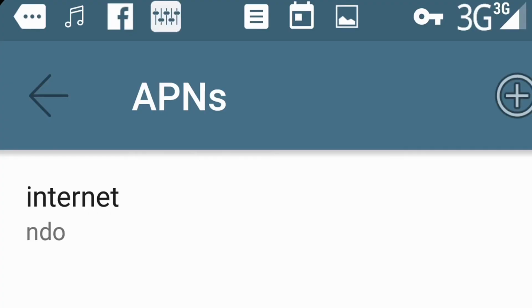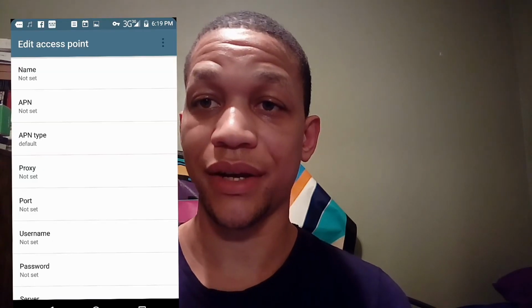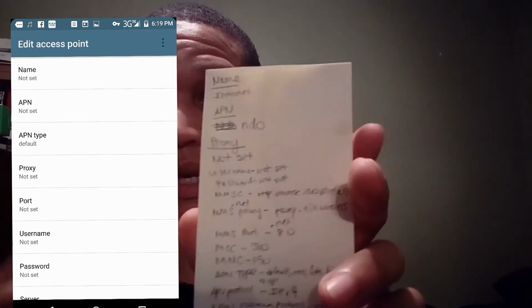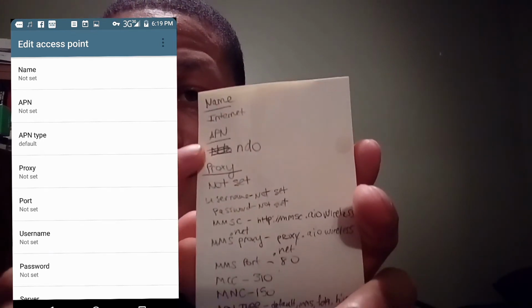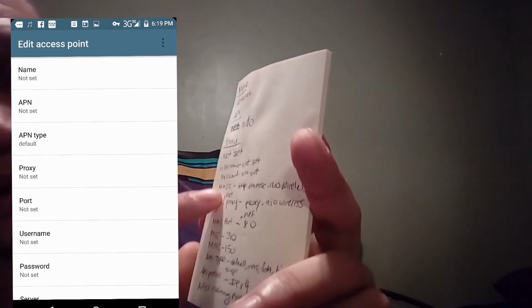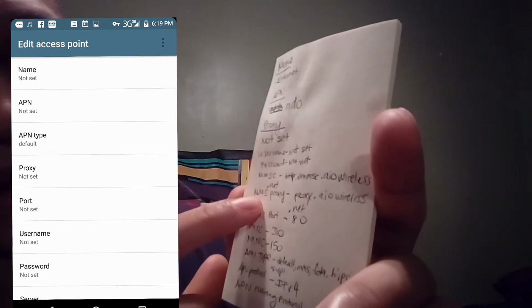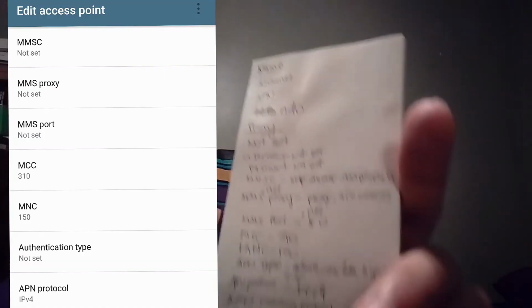Basically I copied and pasted all the information there, and I'll show you right here. So it's got the name, the APN, the proxy, the MMSC, the MMS proxy. All that information you just copy and paste from the APN settings on the device that is working on your network.